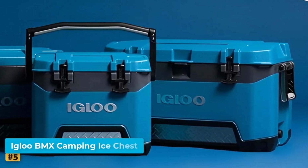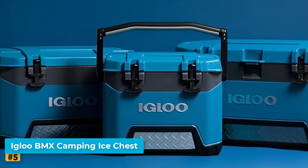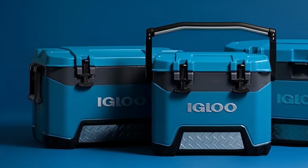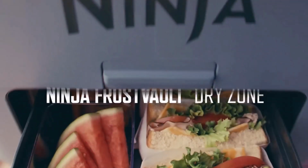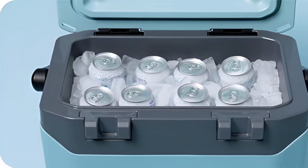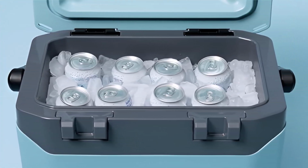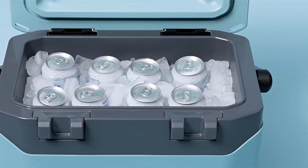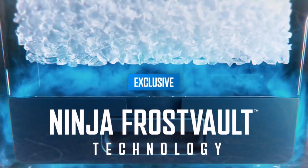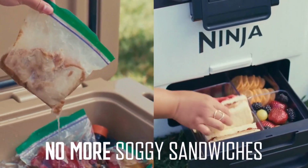Number 5. Igloo BMX Camping Ice Chest. The Igloo BMX Camping Ice Chest is a tough, lightweight cooler designed for campers and outdoor enthusiasts who value durability, performance, and ease of use. Built with a blow-molded construction, this cooler is highly durable and impact-resistant, making it capable of handling rough outdoor conditions such as camping, fishing, or tailgating. It stands out with its unique T-grip latch system, which provides a sturdy closure to keep the contents cold and secure while also being easy to operate.